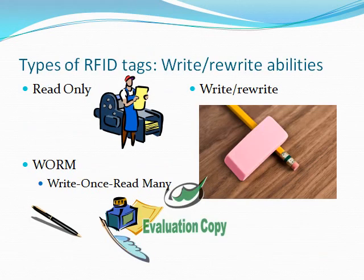When determining types of RFID tags based on their write or rewrite capabilities, there are three types. There's read-only, WORM, and write-rewrite. Read-only is akin to something like a newspaper. The information is put on at the manufacturer when the item is created. This means that the user, the institution that gets it, cannot have any effect on the information that is presented in the tag. Much like a newspaper, they can read the information there, but they have no input.